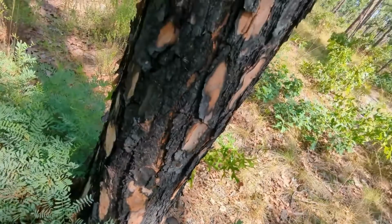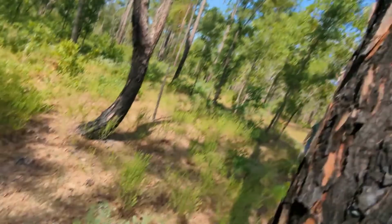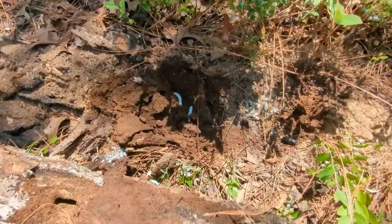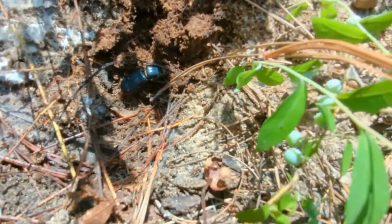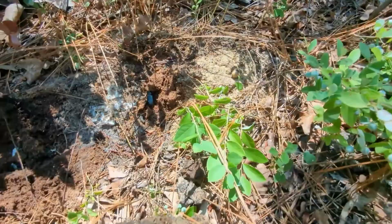It's going up high. Oh, up too high. Oh. Flipped this log, found some cool beetle larvae. These guys are eating the wood, breaking it back down into usable soil. Pretty gnarly. That's pretty cool. We're gonna cover them back up.